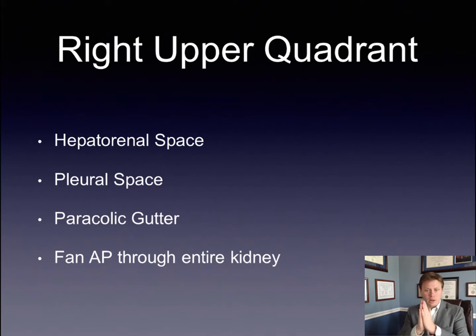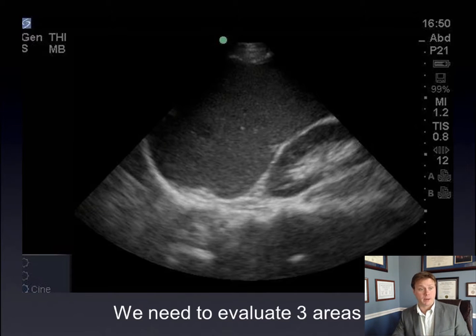We then want to slide our probe cephalad to inspect the diaphragm above and below for the pleural space, and we want to slide our probe caudally to inspect the other potential space referred to as the pericolic gutter. While we're doing this, we want to fan our probe anteriorly and posteriorly the entire way to make sure we're not missing the fluid. So here are those spaces I'm talking about.